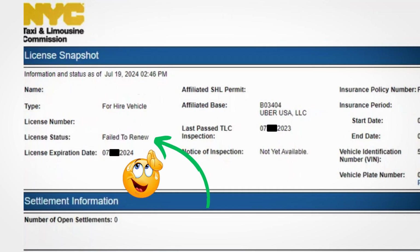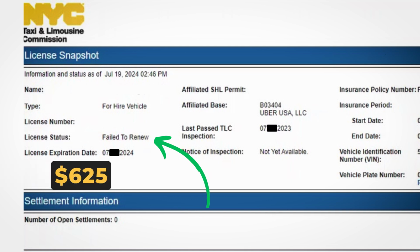But do not worry if you correctly put your TLC plate in storage, as went over in the first part of this video. Note, if the status is failed to renew, you will need to pay the $625 FHV license renewal fee eventually, but can continue on with this process.